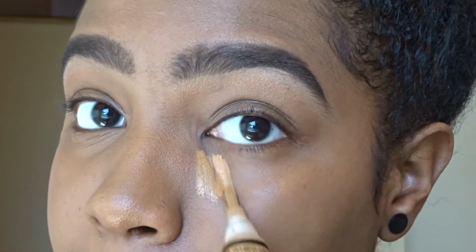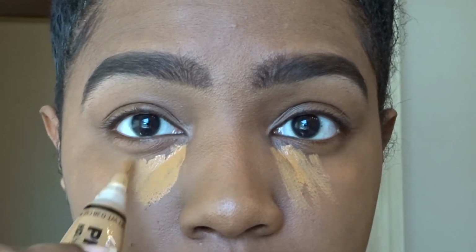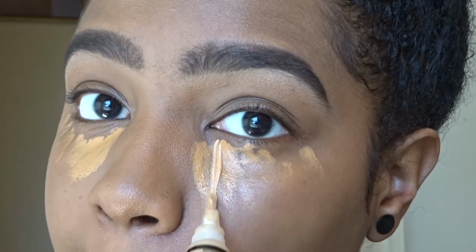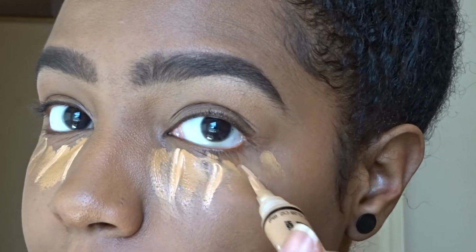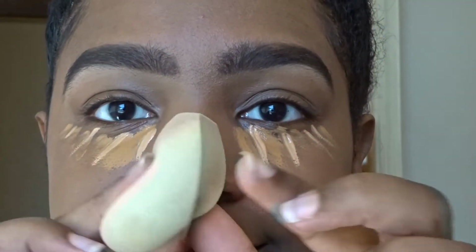Okay, so to conceal underneath our eyes, going back in with the LA Girl Pro Conceal. Oh, so I use both shades here. I'm using Fawn, which is like my skin tone shade, but a little bit lighter. I'm putting that underneath, and then I'm gonna go in with just a few stripes of the medium beige to highlight a little bit. And this combo is everything. And it's so cheap.